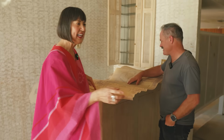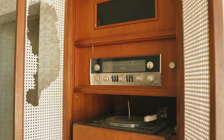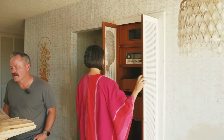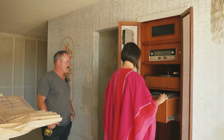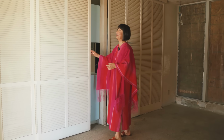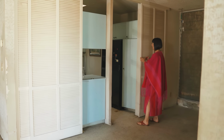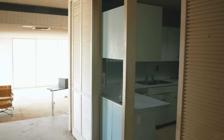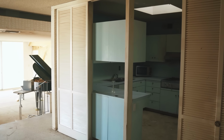Yeah, and then there's this funny whole stereo system set up in these doors with the lattice cane. There's this whole vintage stereo system with an old reel-to-reel tape deck. We're super into open kitchens now, but apparently in the 1960s, the kitchen was something to hide. And in this house, it's hidden behind these louvered doors. And it was this whole little baby blue galley kitchen with a skylight. It's pretty dark in there, so we have to figure that part out.